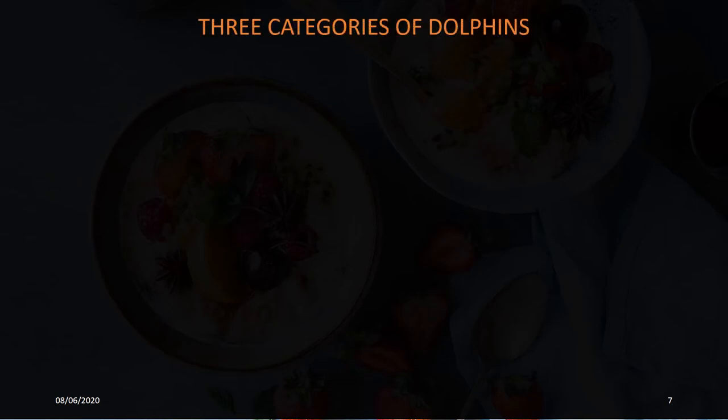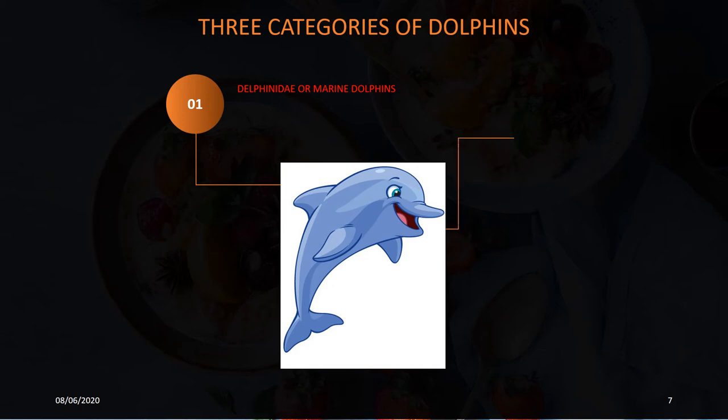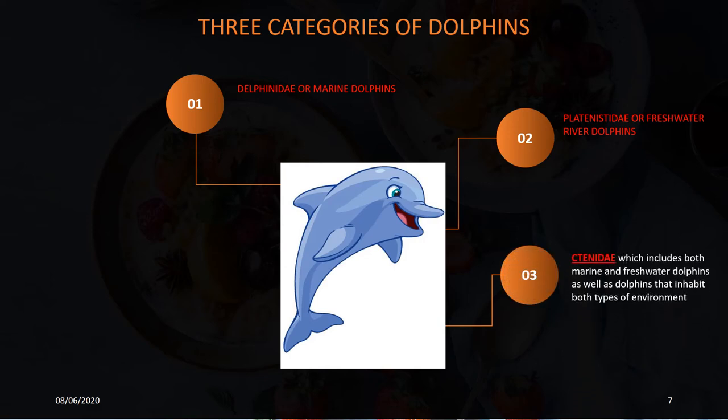There are three categories of dolphins. Number one, Delphinidae or marine dolphins. Number two, Platanistidae or freshwater river dolphins. Number three, Iniidae, which includes both marine and freshwater dolphins as well as dolphins that inhabit both types of environment.